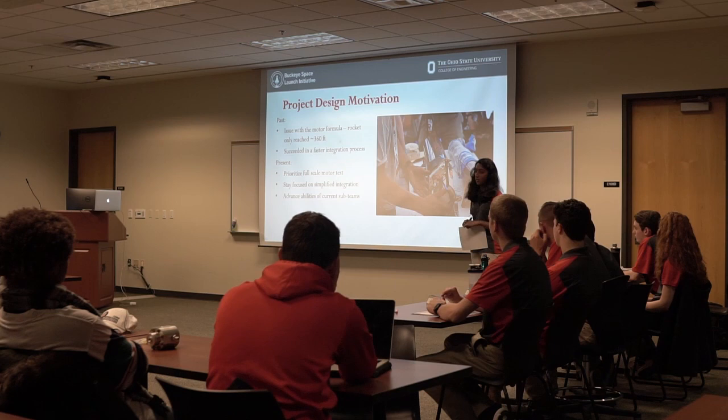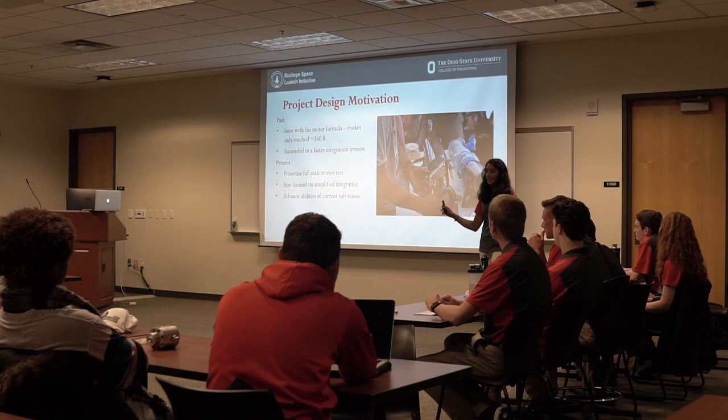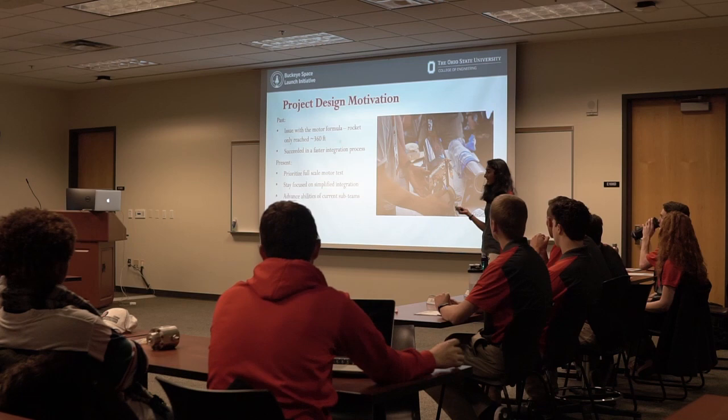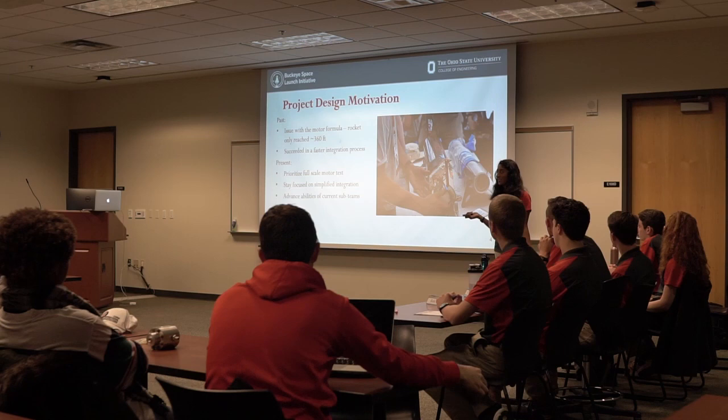The second thing is, even though we succeeded in a faster integration process last year, it's very easy to lose sight of these goals in the long term. So this year we also want to make sure we keep focusing on that with additional design changes, and make sure integration isn't a lengthy process that puts us behind. Finally, we want to advance the abilities of our current sub-teams. Even if we figure out how to do something perfectly, it's not fun to do it over and over again every year.